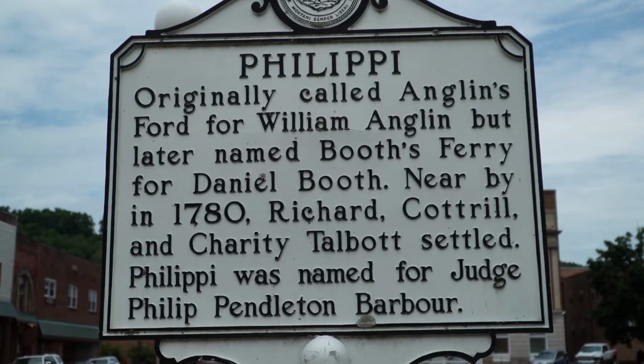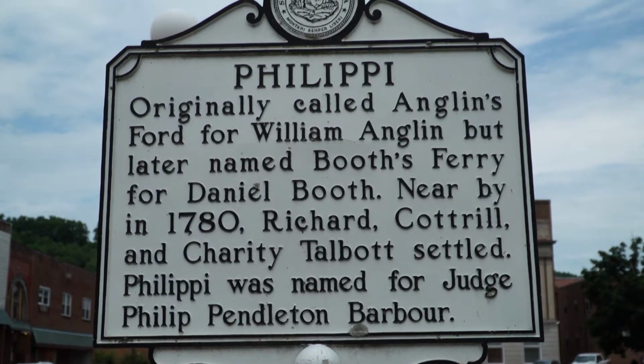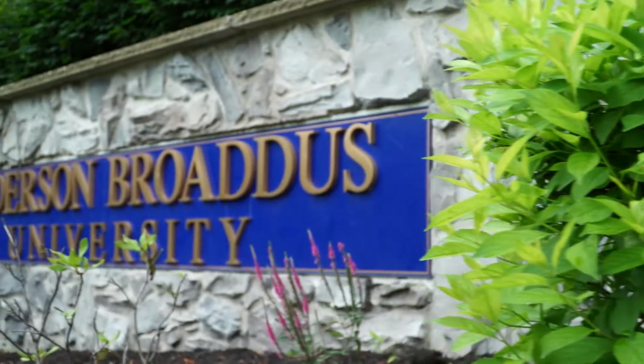Welcome to my hometown, Philippi, West Virginia. Philippi is the county seat of Barbour County and is located in north central West Virginia. Philippi is home of the Philip Barbour Colts and the Alderson Broaddus University Battlers. This quiet little town on the banks of the Tygart Valley River also holds a lot of history.